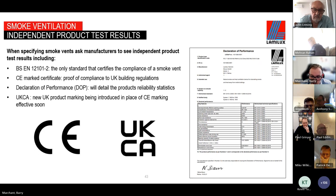a year. Also, if the unit is dual purpose and you are using it for ventilation, it should be tested to at least 10,000 cycles to simulate regular opening and closing for comfort ventilation. And the RE rating should be shown in the product data. I was gobsmacked when I looked into this to see how many products on the market are things like RE50 that cost thousands of pounds. So it's definitely something I would recommend looking into. Incidentally, Lamilux vents are tested to 10,000 cycles.